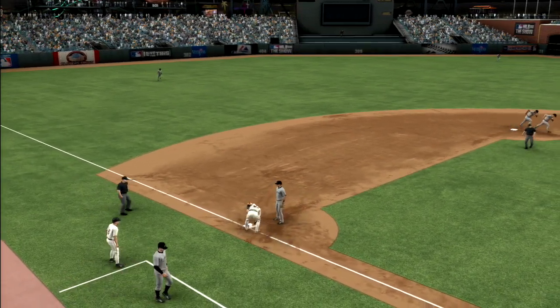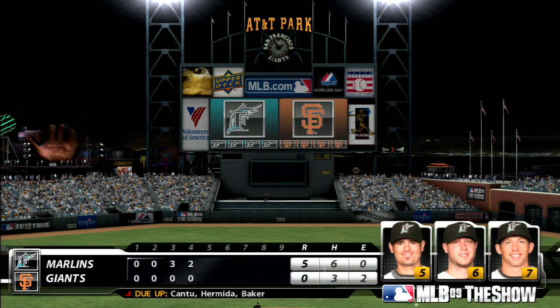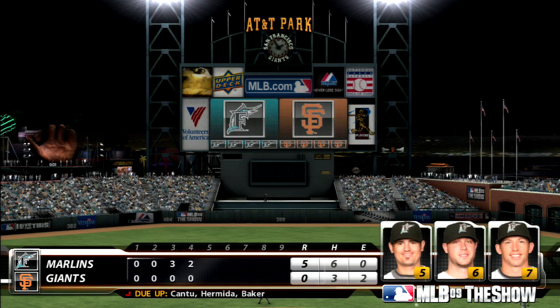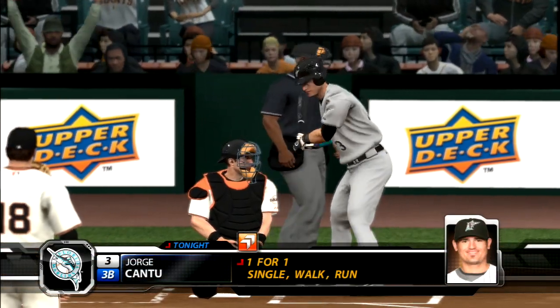The tag, and he is out at third. And with that, the side is retired. So it's no runs on 2 base hits, no errors, and a runner left. On to the top of inning number 5 we go. The Marlins on top, 5-0. Jorge Cantu will make his way towards the box to lead off the 5th.